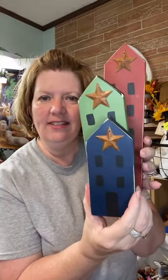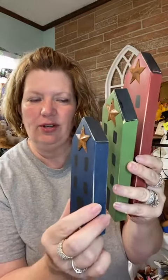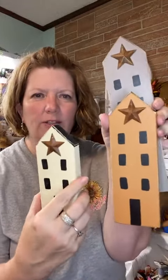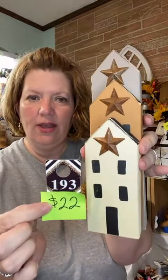And these were also a new item that I showed this evening. Salt box houses. So this set is the red, green, and blue. They are 6, 8, and 10 inches tall, and then they have the rusty dimensional star at the top of those. That one was number 162 if you like that color. And then I also had the neutral colors. It's like a mushroom gray. It's not really a gray, it's more of a taupey gray. And then the brown and the cream. So if you like that color set, that one's number 193, and that's also $22.